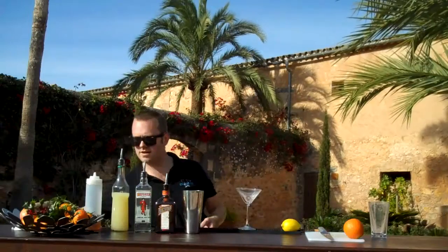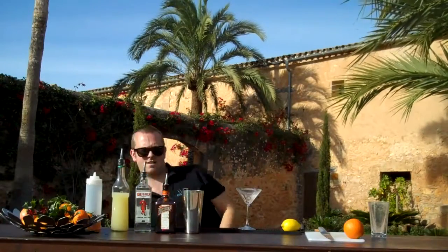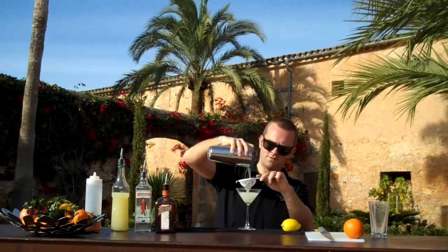So, I'm just going to come along now and strain it with my Hawthorne strainer and my tea strainer into my martini glass. At this point, it's a White Lady. So we've got the gin, we've got the orange liqueur, we've got the lemon, we've got the sugar.